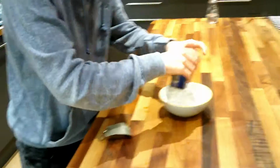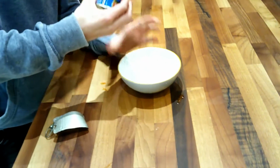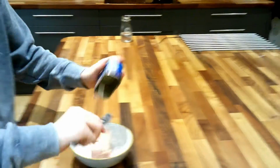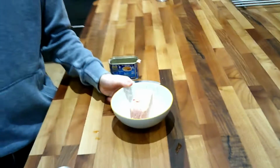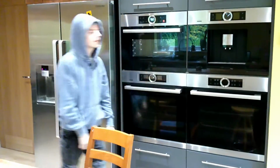Right, block of Spam. Let's put that in the bowl. It doesn't want to come out. I think you need to get a knife or something. It's just a block of just horrible meat that's been processed so many times. That is like all the bits off the cutting room floor. Right, I'm going to heat this up a bit. 22 seconds, I reckon.